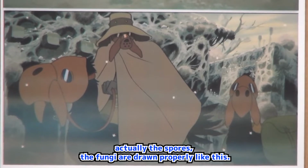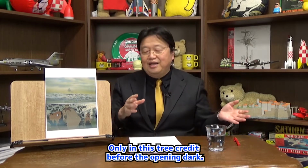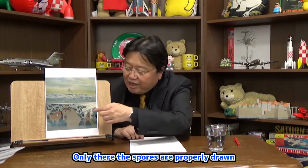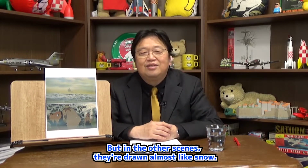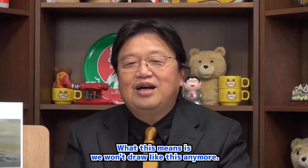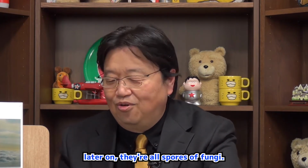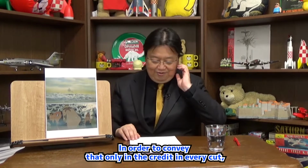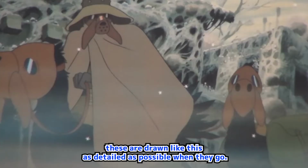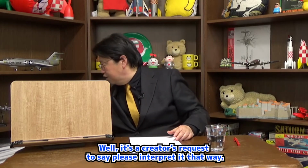Actually, the spores of fungi are drawn properly like this, only in this pre-credit before the opening. Only there, the spores are properly drawn in asterisk shape or star shape. But in the other scenes, they are drawn almost like snow. What this means is, we won't draw like this anymore. But if you see anything like snow in this movie, later on, they are all spores of fungi. In order to convey that, only in the pre-credit, in every cut, these are drawn like this, as detailed as possible. Well, it's a creator's request to say, please interpret it that way.